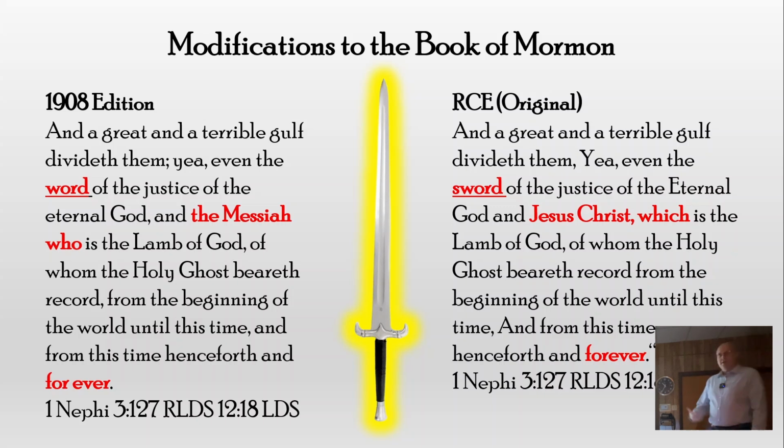To me, they're meaningful. There's tons of these, but I just pulled up some of the ones that I think have the most impact. So the 1908 says, "And a great and terrible gulf divideth them, yea, even the word of the justice of the eternal God, and the Messiah, who is the Lamb of God." And this is what the original said. "Yea, even the sword," not word, sword of the justice of the eternal God and Jesus Christ, they wrote in Messiah, which is the Lamb of God.